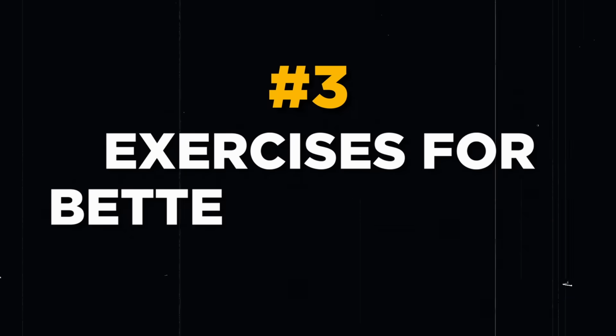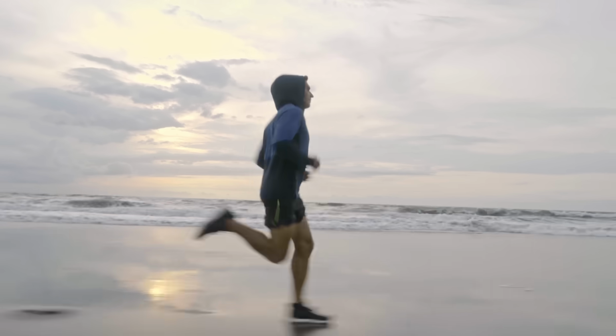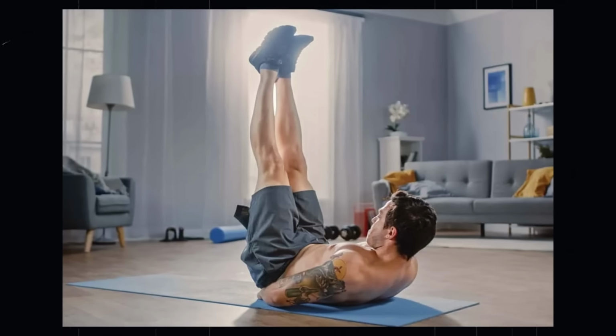This brings me to number 3, exercises for better erections. I know, no one wants to be told to work out, but hear me out. The same way that hitting the gym consistently bulks up our muscles, working out your pelvic floor will give you better erections. It is not because you actually can strengthen the muscles in your penis. They're not that kind of tissue, but you can gain a lot more control over them and over your orgasm by working out your pelvic floor.